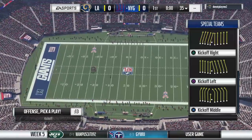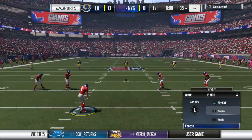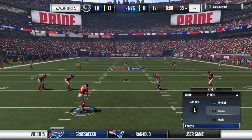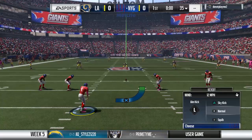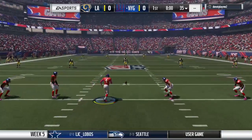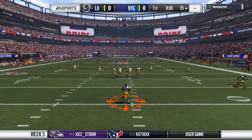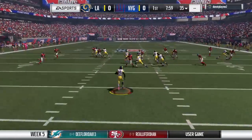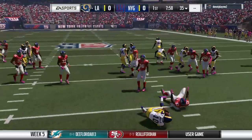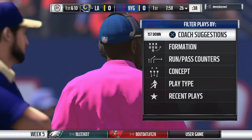Thank you, Larry. Coming to you from just off the New Jersey Turnpike in East Rutherford. We are just about set for football on EA Sports from MetLife Stadium. Today, we've got a good Week 5 matchup in store here between the Los Angeles Rams and the New York Giants. This is taken just shy of the 10 here, and he'll take this one near the 25, call it the 26-yard line.